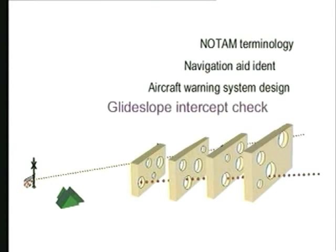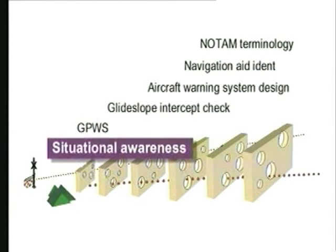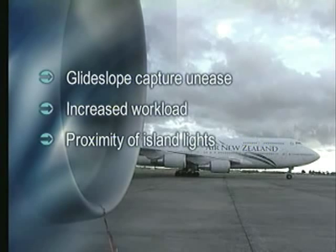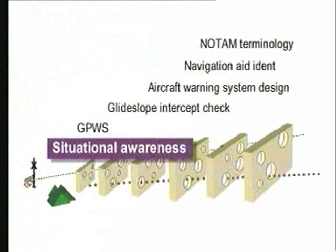The fourth defence was breached when the glide slope intercept check was not completed. The fifth defence, the warning available from a ground proximity warning system, was breached because the aircraft was correctly configured to land, which met all the requirements of the GPWS system. The sixth defence held. The crew's situation awareness, involving the unease generated at the glide slope capture, the increased workload to configure the aircraft, the proximity of the lights on the island, and reinforced by the conflict between the aircraft altitude and DME distance, caused them to execute a go-around and protect the safety of the aircraft.